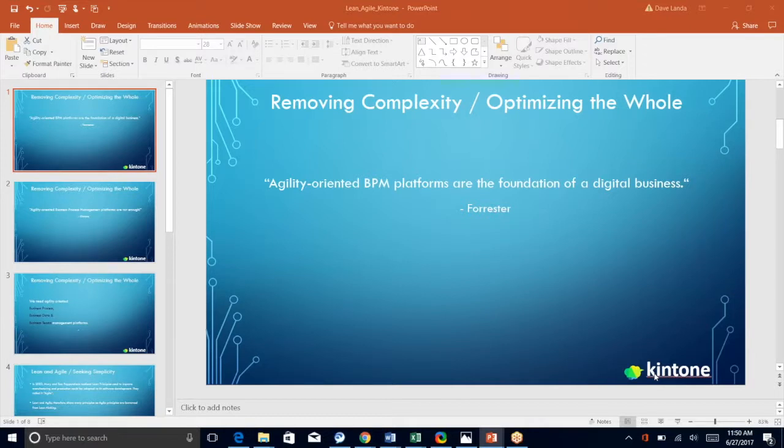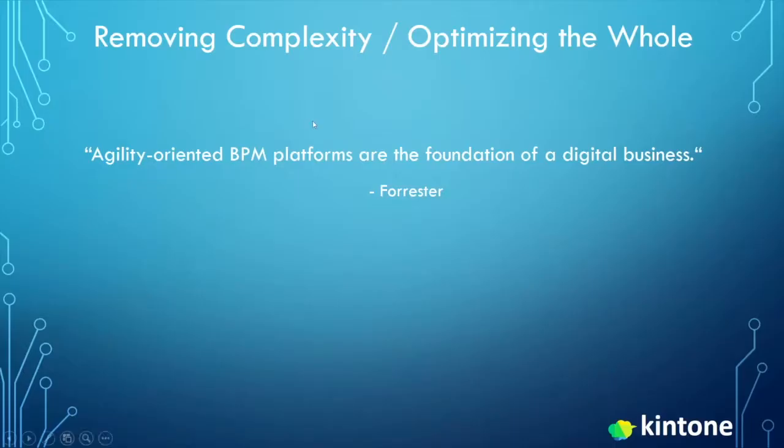So before I get started on talking about Kintone and giving you a demo of the Kintone software platform, I did want to go back quickly and highlight lean and agile on the software side and talk a little bit about Kintone and how that fits in. So without further ado, let me go ahead and jump into the presentation.